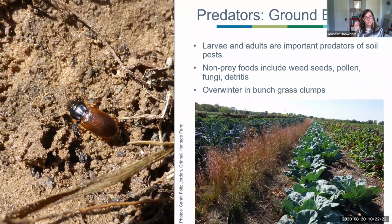Ground beetles prefer to nest in grass clumps, preferably bunch grasses that are slightly elevated off the ground. And so this has led to some habitat work in agricultural settings to encourage them within fields. In this picture, this is a farm in Iowa that has planted what's known as a beetle bank, an extended raised bed of perennial bunch grasses throughout their field. This is meant to support ground beetles during the winter time. And then come spring, they'll move into the fields and start feeding on crop pests. But they're never too far away from their habitat, so that's where they spend their winters.